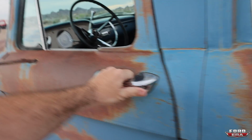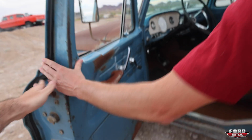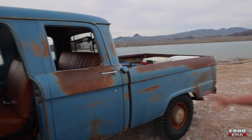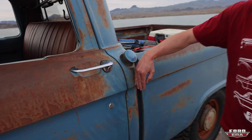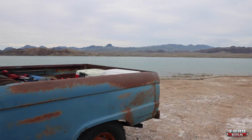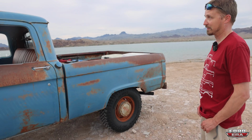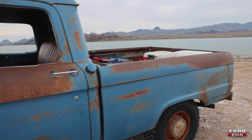Interior's nicer than the outside for sure. It's a bit tough. This side was hit in the rear super hard, so this side of the doors are much harder than the other side. The bed pushed clear into the cab a long ways. When I got it, the jambs were all touching. The bed was caved in, so it took a lot of straightening to save the thing. You really saved this truck. This truck would have got scrapped by almost everybody else.